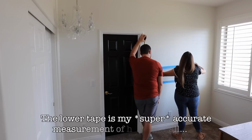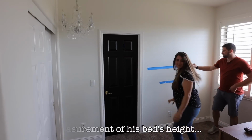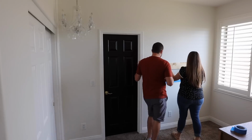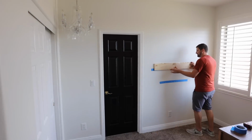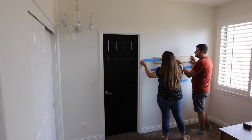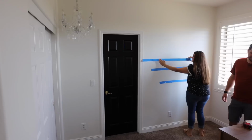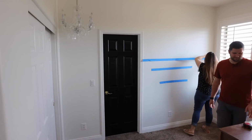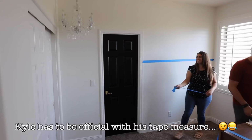So for this wall, we are painting the top half black and then leaving the bottom portion this off-white color, and then similar to Liam's bedroom, we are going to be adding a board all the way across the wall to separate the two colors and make it look a bit more custom. And we also have another little addition to this accent wall, but I'll share that in just a bit. But here we are just figuring out the exact height of what we wanted to paint it down to, just so we can get a better idea of where everything's going to lay.